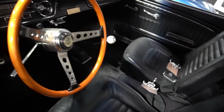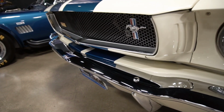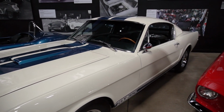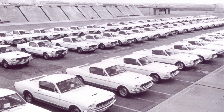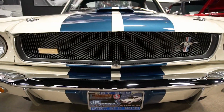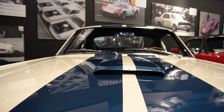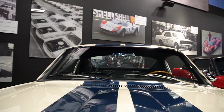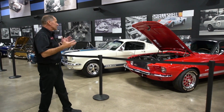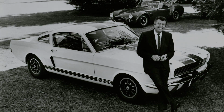65 GT350, very iconic. All 65 started in Wimbledon white with Guardsman blue stripes. That's another little fact I didn't know. Right, so all of them were white in 65. Actually less than half of them came with the over-the-top stripes. They all had the side stripe, but less than half actually left the factory with the over-the-top stripes. Really? Most all that you see today have the over-the-top stripes because that's really what people tend to associate Shelby and Shelby Mustangs with.